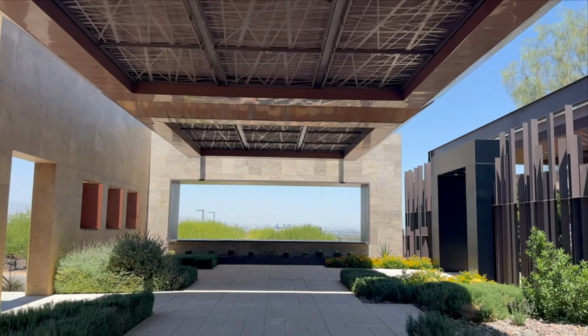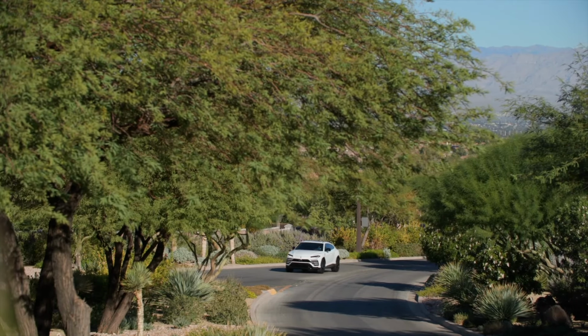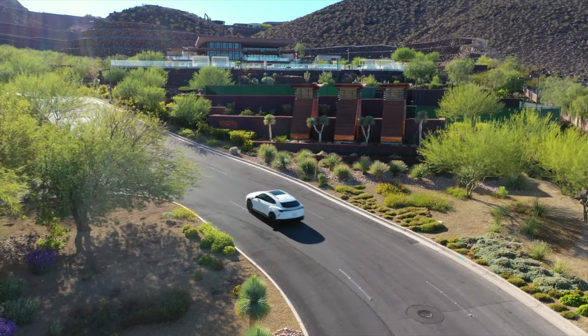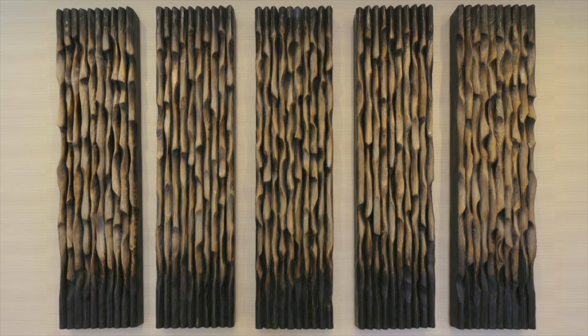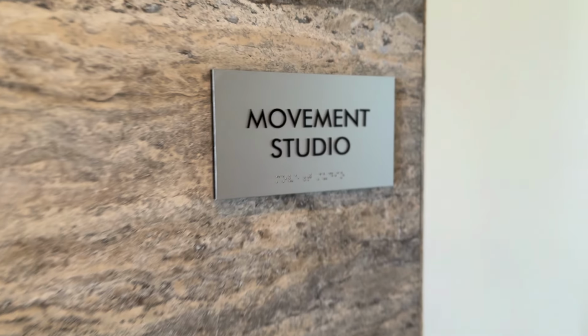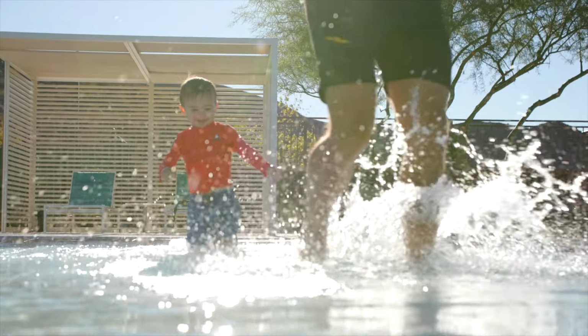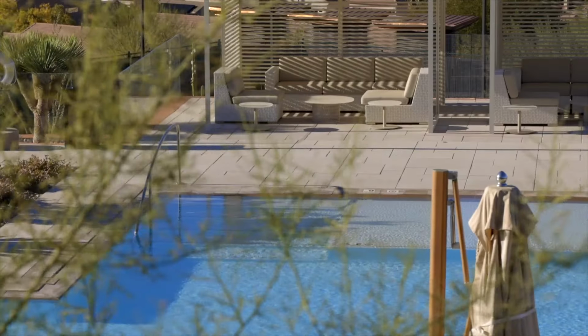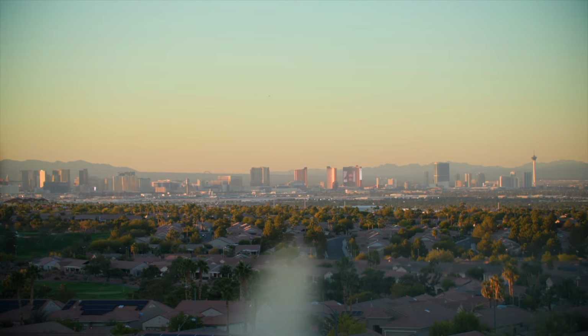Within the guard gates of this desert oasis, Ascaya offers 313 custom home sites. The $25 million Ascaya Clubhouse is a 22,000 square foot oasis that has redefined what a clubhouse can be, featuring resort style amenities, a fitness center with state of the art equipment, a movement studio, a children's pavilion, and an expansive lap pool surrounded by private cabanas overlooking the breathtaking views of the Las Vegas Valley.